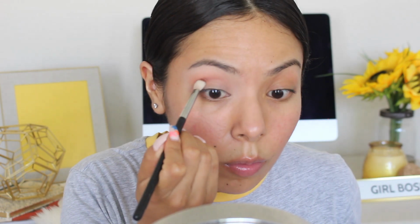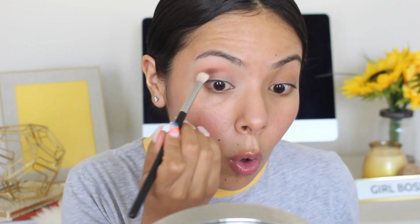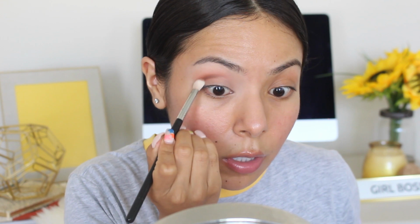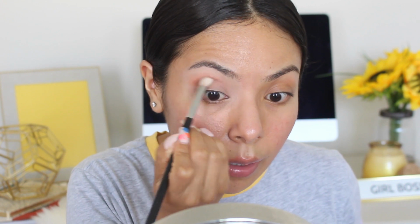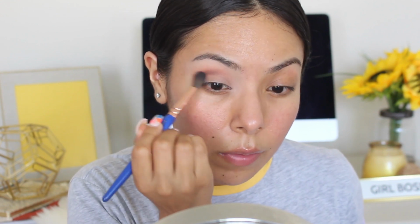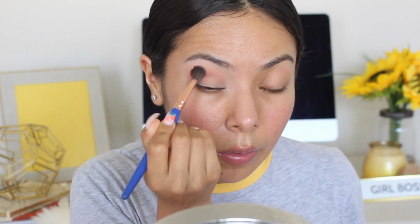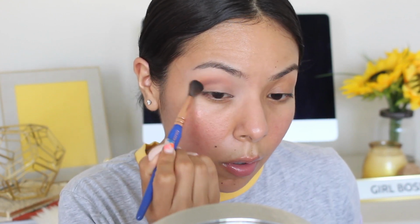And I'm going to start to just apply it right here. Do you see what a difference that made? It just added so much depth to this corner. And I find that when I add a lot of depth to this corner right here, it just completely changes the look of my eye. So I've really been a fan of that. And I'm just taking it from side to side. I'm going to just start to kind of diffuse it out with a big fluffy blender and kind of make all three colors become one. And don't worry too much about the colors right now because we are going to be wrapping it up.